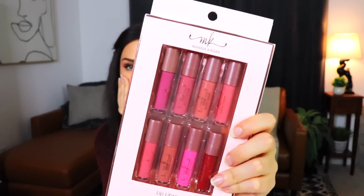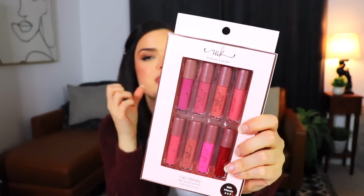Okay, so the first item we have in here is from Mana Kadar. Of course it is. This is cool because there are a bunch of different shades of little lipsticks in here, but this definitely screams like I got it at TJ Maxx to me. Oh, now I'm more intrigued though, because these are actually liquid lip stains. I personally don't really wear too many liquid lipsticks anymore, but a stain, that's something I've been looking for.